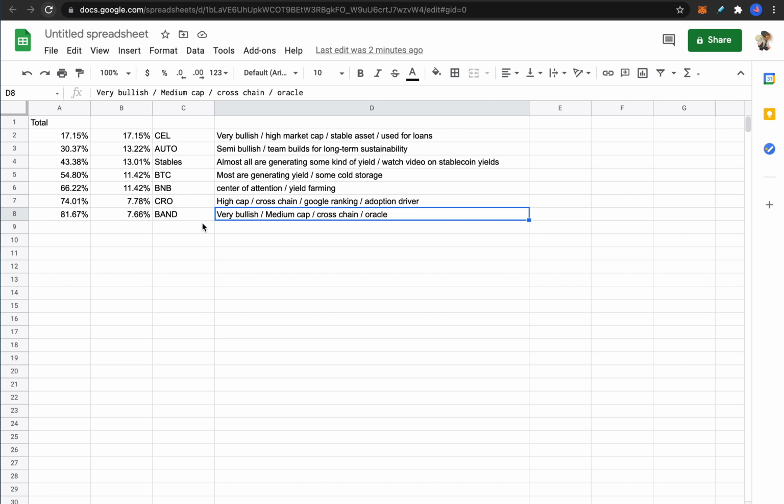So for that reason, I think Band is going to be one of my best performers of 2021, and I have a lot of Band. It's currently only 7.66%, but it's still a big holding in my portfolio.